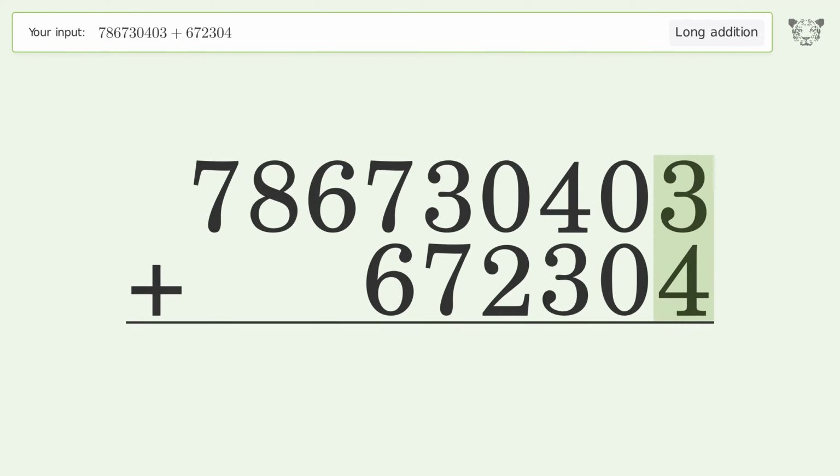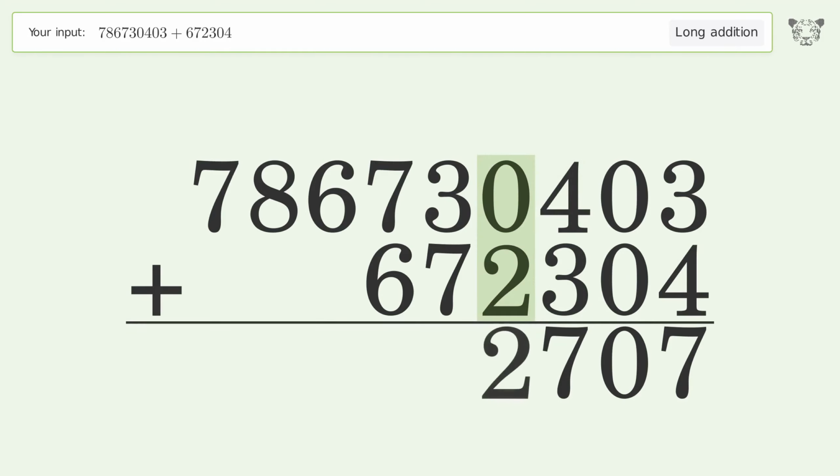3 plus 4 equals 7. 0 plus 0 equals 0. 4 plus 3 equals 7. 0 plus 2 equals 2. 3 plus 7 equals 10. Carry 1 to the hundred thousands place.